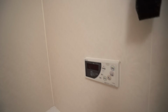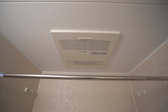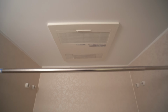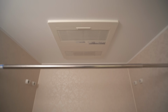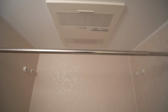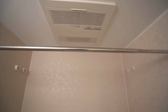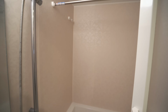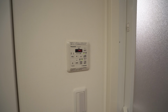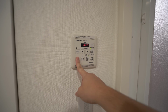But what's great about the shower is that it doubles as a dryer for your clothes. So this vent up here will do that. You can just hang your clothes on this bar and run it, and it'll dry over a few hours, which is a while, but it's actually better than the dryers usually because it doesn't use that intense heat and doesn't make your clothes feel all crispy and weird. So I like that, especially in the winter when it's cold and wet outside. And you control that here on this control panel. And you can adjust the time that you want it to run for.